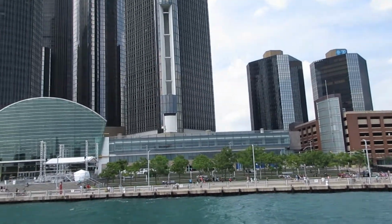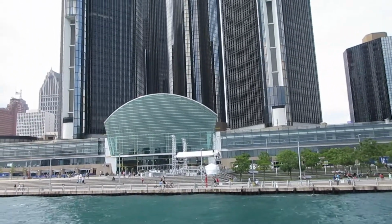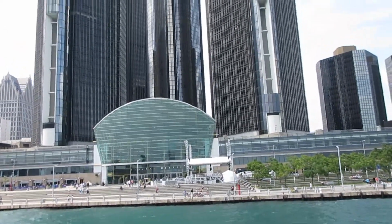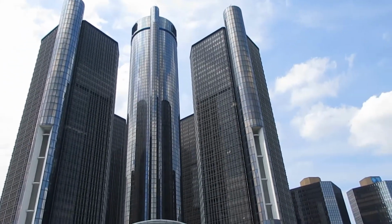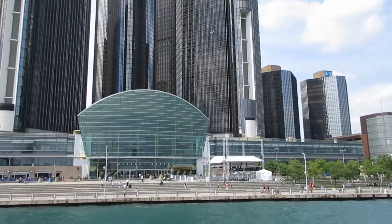Let me tell you folks, you don't really truly understand the magnitude of the Renaissance Center until you're looking right up at it, staring at it in awe at its amazing beauty. Of course, we all know how big the building is, as we can see it anywhere from Windsor, where you can see the skyline. Heck, I can even see it from my house all the way in LaSalle.